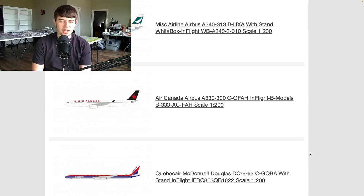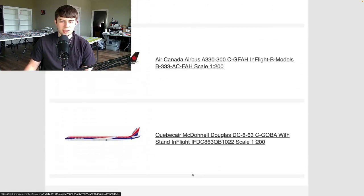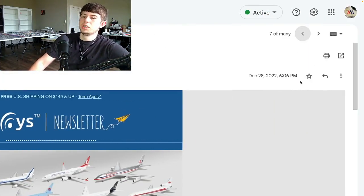Good looking aircraft. Again, very similar to that previous one we saw with that Dan Air London, I think was the airline. That red is coming really high on the fuselage. So cool to get to see that. Again, you normally see stuff like this, but not predominantly this. And that is it. So another really good release in in-flight, kicking butt and taking names in general.